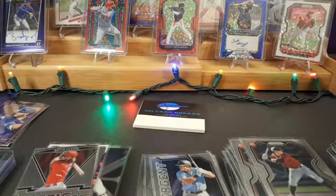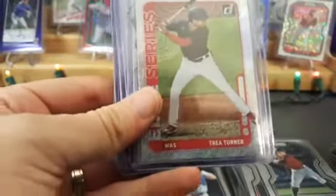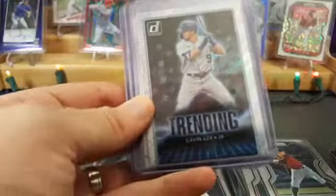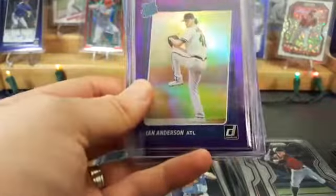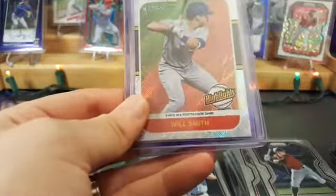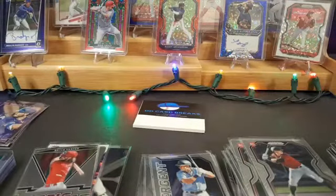And our Donruss blaster, a few of our hits. We had a live stream Rapture of Fernando Tatis Jr., cool looking card. Rated rookie of Ryan Mountcastle. Rapture Elite Series of Trea Turner. Rapture Unleashed Mark McGwire. Rapture Trending Gavin Lux. Christian Pache, rated rookie. Ke'Bryan Hayes, rated rookie. Purple Ian Anderson, rated rookie. Purple Jim Thome on the 87. A Rapture Will Smith, 87 highlights. And a purple Big Sexy, 87.